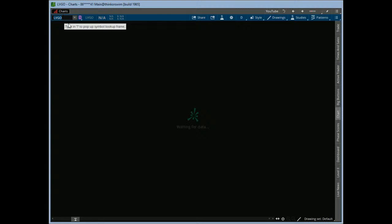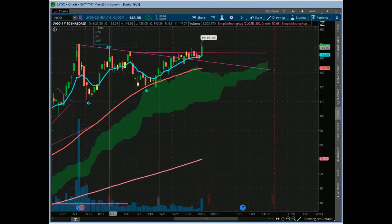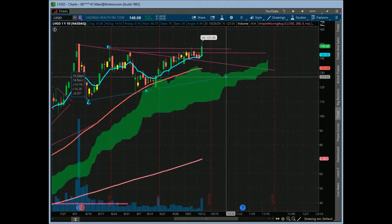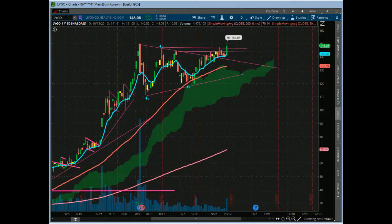LVGO. LVGO, decent breakout candle right here. Decent volume finally, right? Looks like it got over this guy right here. It looks like it was triangulating a bit here too. So this may be actually working on a pretty decent move up here. So it finally got a push out of that one. So look for maybe another push, a pullback, and then see if we can keep going on that one.